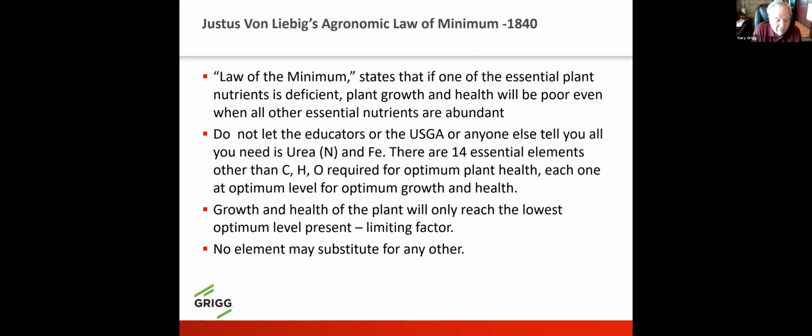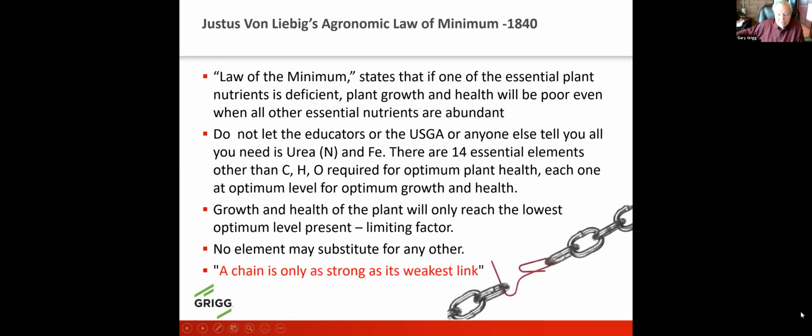And what Von Liebig found was that the growth and the health of that plant would only reach that nutrient that was the limiting factor, and that no element can substitute for the other. Basically, here's what it looks like. If you've got a chain and there's 14 links, and actually there's 17 links in that chain, but there's 14 that you're managing, and you have one weak link, you've got a weak chain.